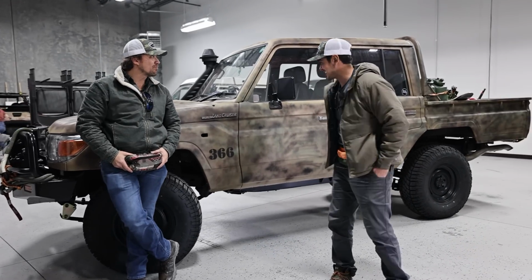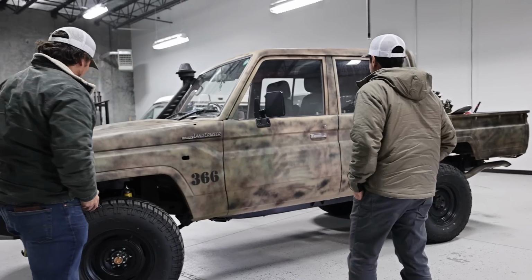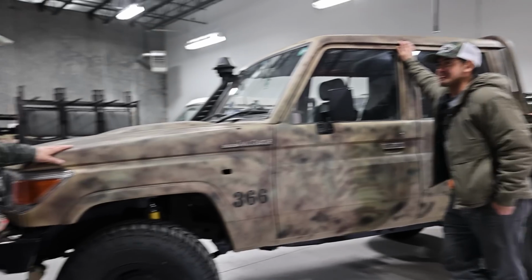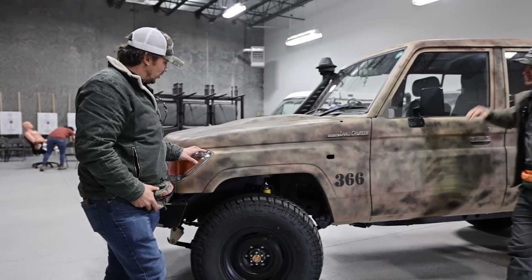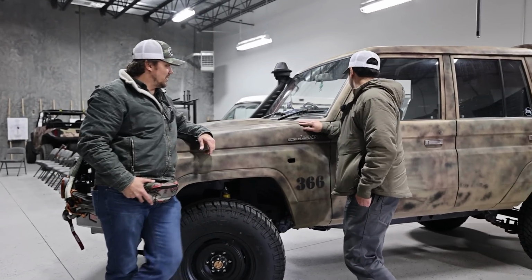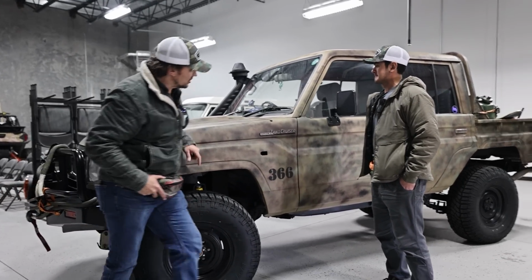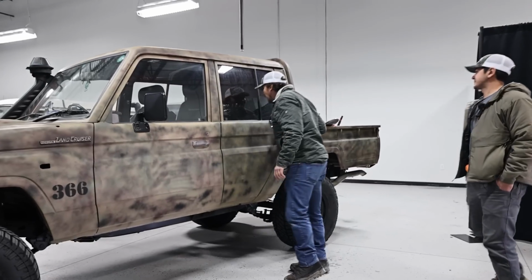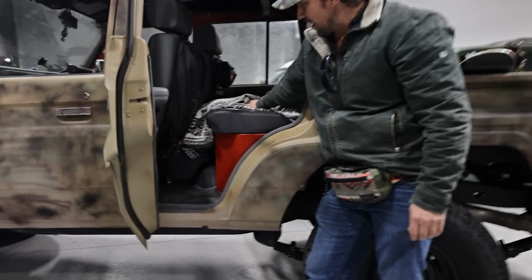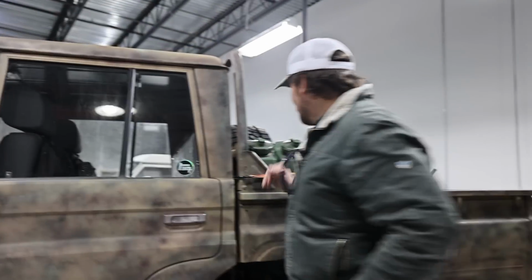Cool. So we're back here at Fieldcraft HQ, back from the labs, and this is kind of like your new love interest, right? The new girlfriend you always wanted and never had, and she's from Japan. Foreigner. This used to be a Japanese fire truck, and if you look on this side, that old hole right there. Look at that, fire engine red.